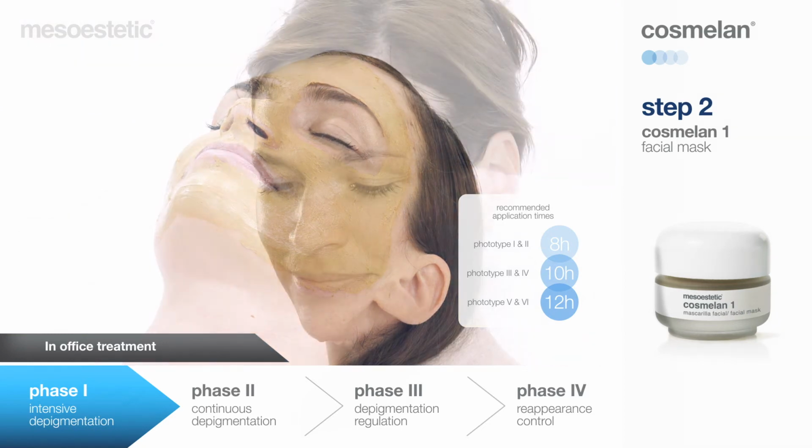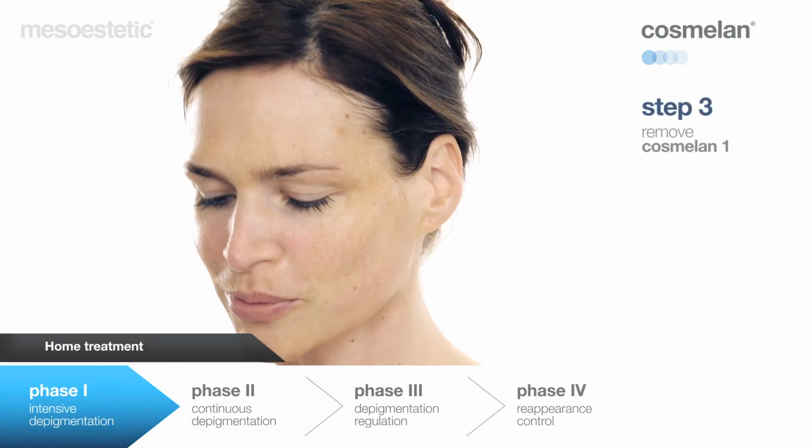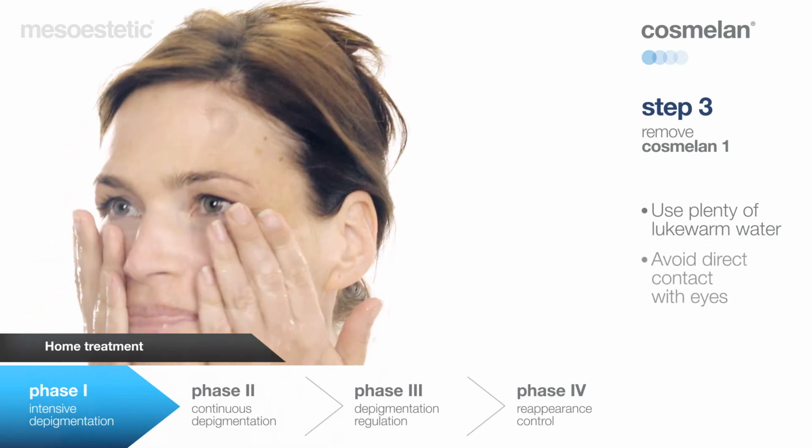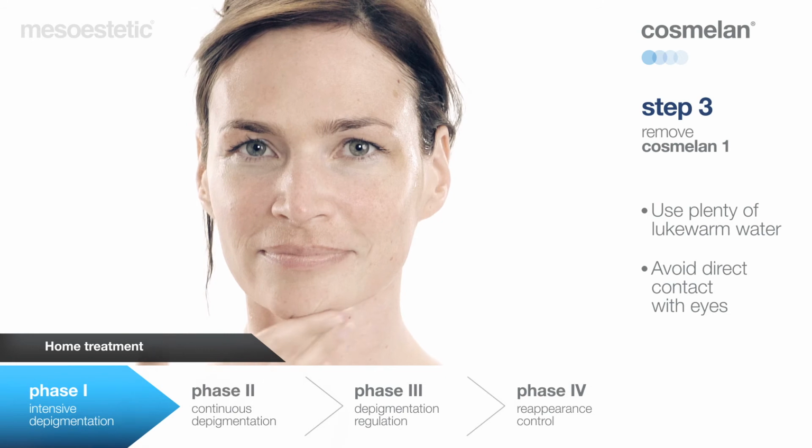Once the application time determined by the skincare professional has finished, the patient will remove the Cosmelan 1 face mask at home. To do this, the patient must rinse their face with plenty of water until all traces have been removed.